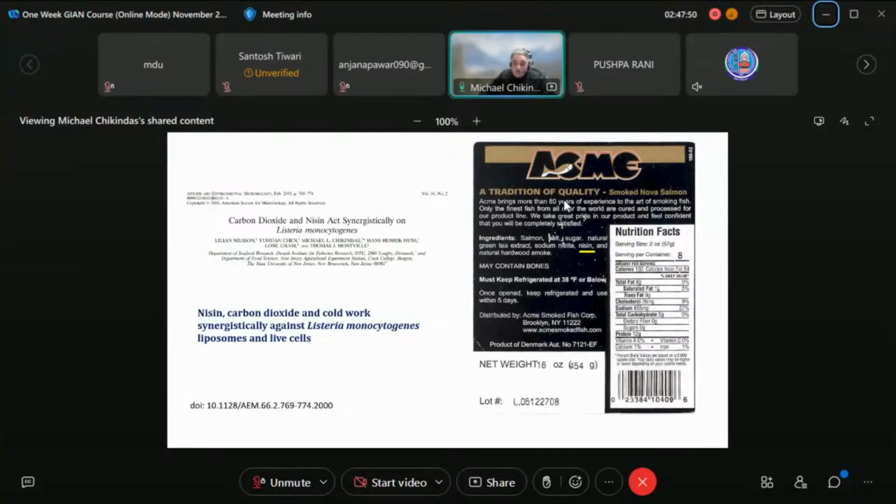And one of the examples would be the ACMA smoked salmon, which is a product of Denmark, and you see niacin is in the formulation. And I recall for some years USDA was using this paper, this study, as an example on their web page.